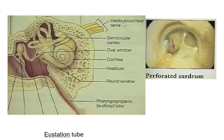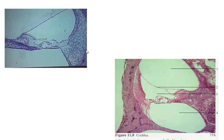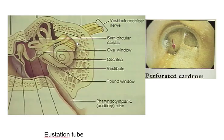When we did the chapter on the brain and the cranial nerves, we learned about the vestibulocochlear nerve. And here it is coming in, and it's meeting up with the vestibule area right there, and the cochlea, which looks like a snail. This is a slice through the cochlea, and I think it looks so beautiful. It almost looks like lace inside there.